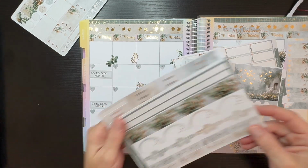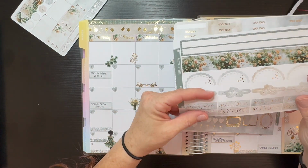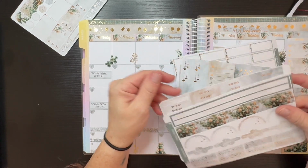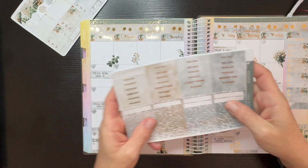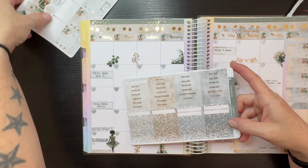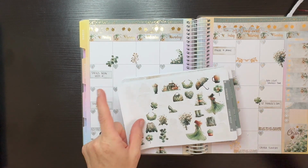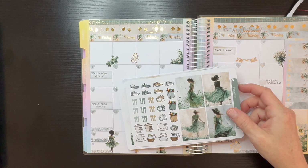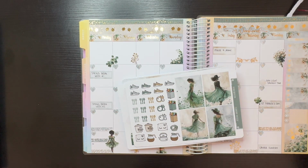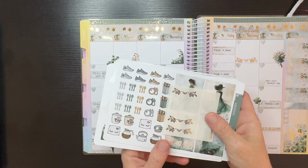I have some, these are all scallop headers, some more washi to-dos today's, this week, next week, exercise and work with some glitter headers. I got some task lists, some flags, definitely some deco over here. I got all these functionals that can be utilized in a weekly spread with the girls, and then I still have some gold deco right there.